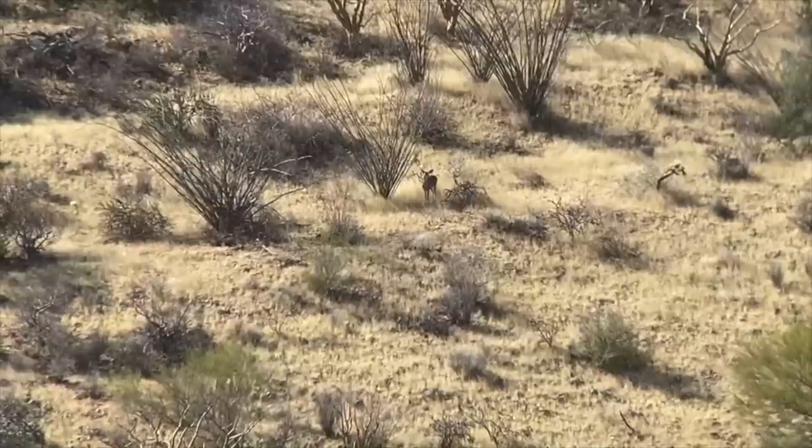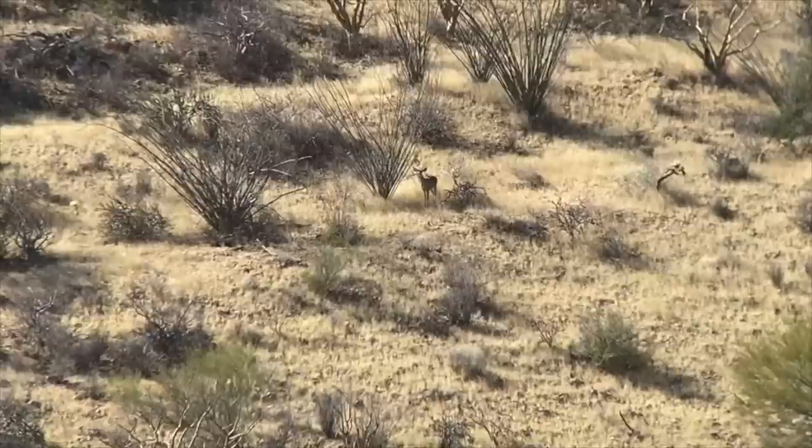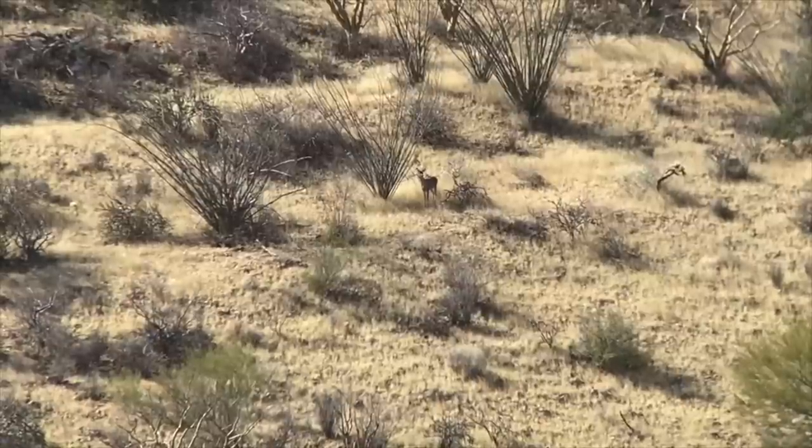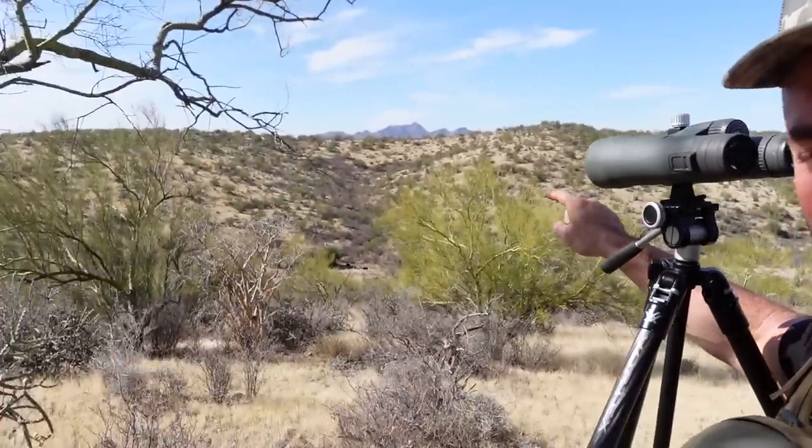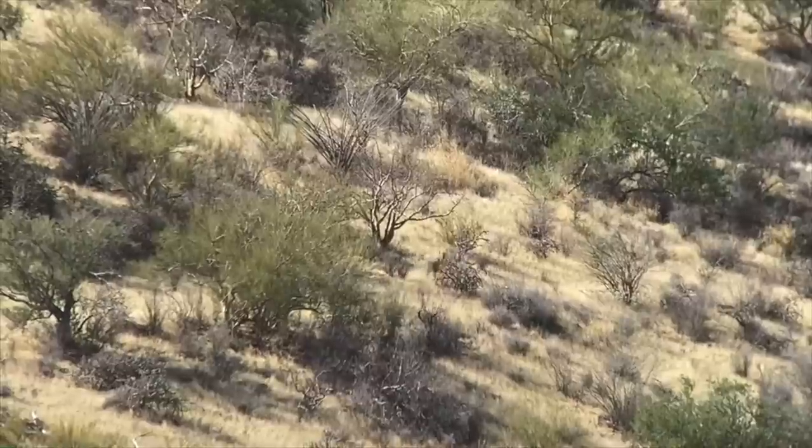We just got here above this water hole, and we've already got a whitetail spike buck. At least we have deer already. So we're going to try to pick this stuff apart. Water hole's right down here in the bottom. Yeah, he's looking around, dang it. He's running with his tail up.